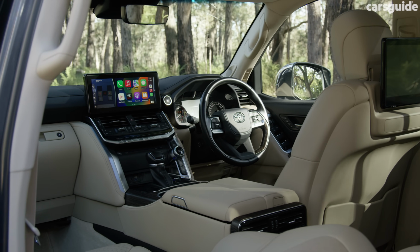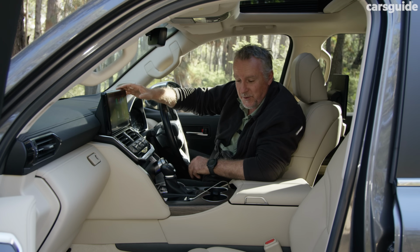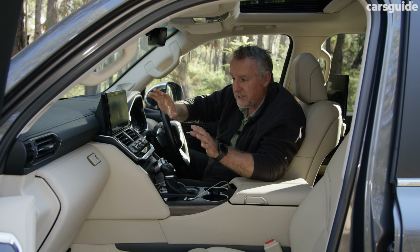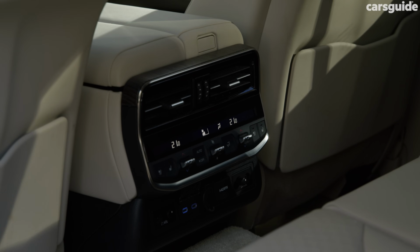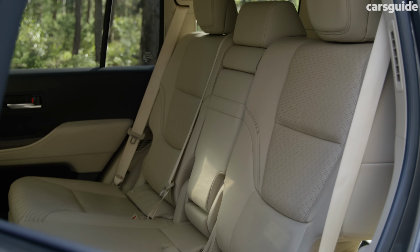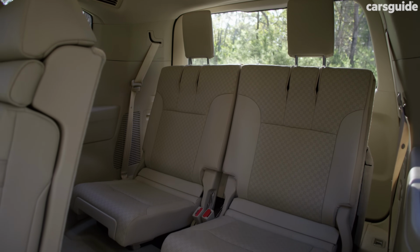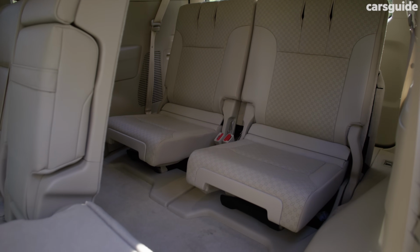The Sahara interior has a real premium feel about it, and you'd want it to at this price point. The front seats are very comfortable, they're power adjustable, and in terms of everything else, charge points, storage places, you are well catered for. Second row, same again, you get plenty of charge points, and those seats are pretty damn comfortable. But third row gets a little bit squeezy. Still, there's a fair bit of room, and it's not so much for kids only, but if I was an adult back there, I'd want it to be a pretty short trip.